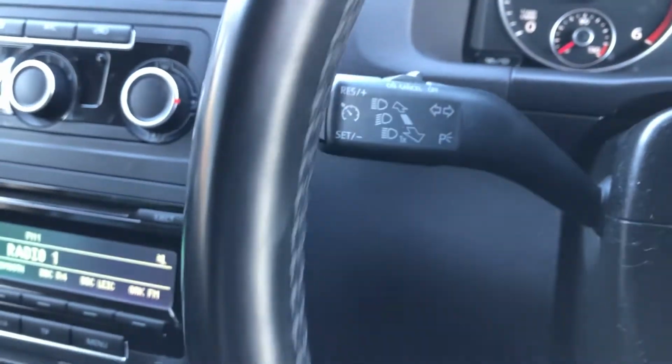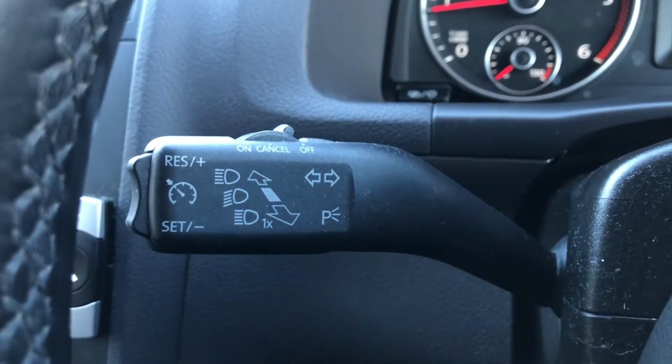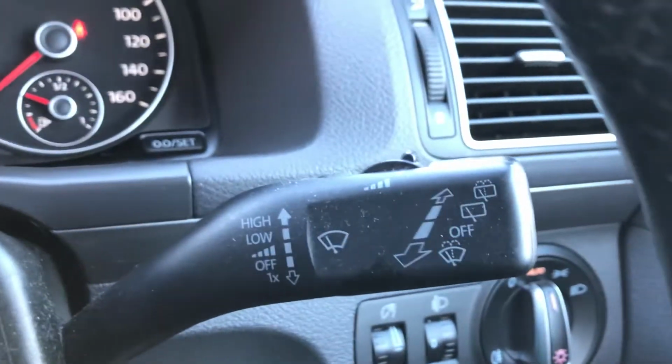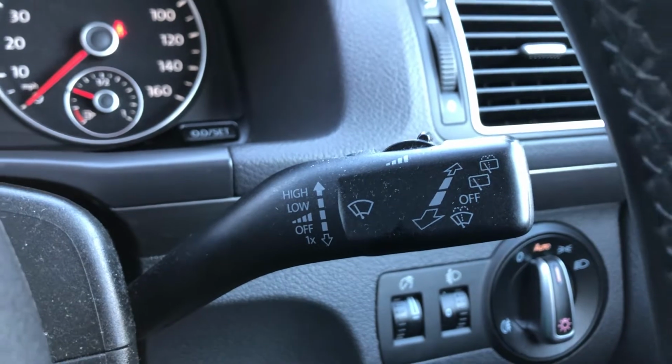So quick look at the stalks. We have this one here which controls your lights and your indicators, and on this side here, this one just does your wipers, which of course includes your rear wiper.